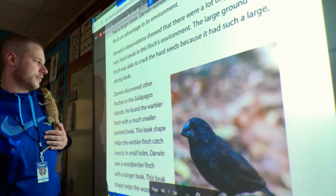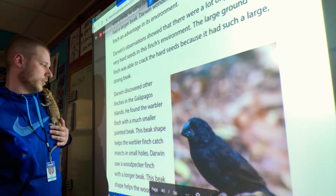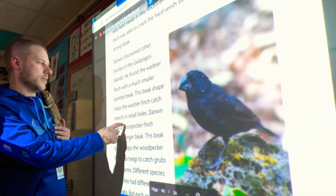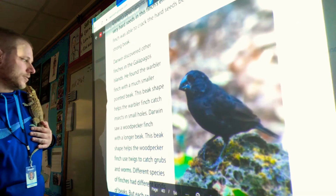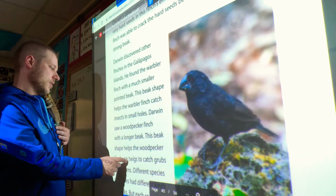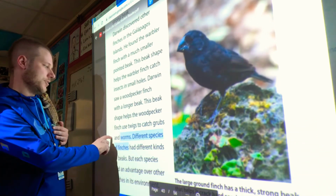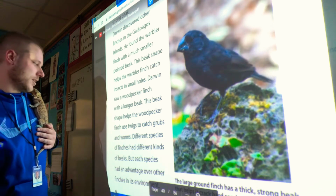Darwin discovered other finches in the Galapagos Islands. He found the warbler finch with a much smaller, pointed beak. This beak shape helps the warbler finch catch insects in small holes. Darwin saw a woodpecker finch with a longer beak. This beak shape helps the woodpecker finch use twigs to catch grubs and worms.